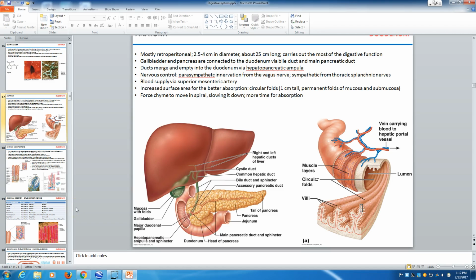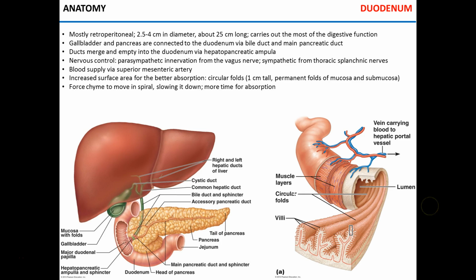So we finished with the discussion of stomach functions, and we moved towards duodenum.